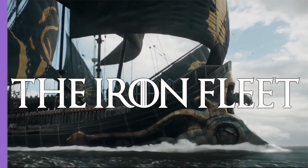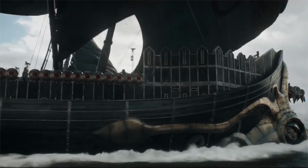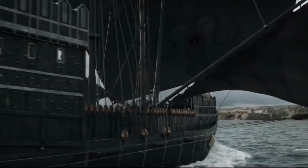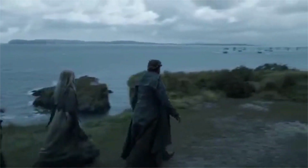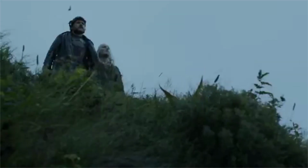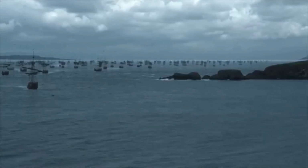Next, let's look at the mighty Iron Fleet. The Iron Fleet, the military arm of the Ironborn's massive assortment of vessels, was initially just 100 of their largest longboats. This number dwindled to around 61, and when Euron Greyjoy killed his brother Balon and took the throne, Yara and Theon fled with a sizable portion of the remaining fleet. Euron then ordered the construction of an additional 1,000 ships to hunt them down and prepare for war.